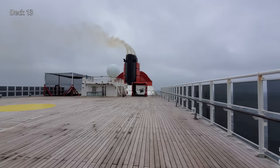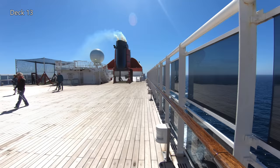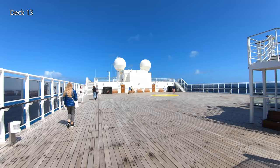And here is another wide open area, which Cunard calls the sun deck. A helicopter can land at that yellow circle, which serves as the helipad. When the weather is nice, it's a fun area to play shuffleboard, and there's plenty of space for kids to run around.